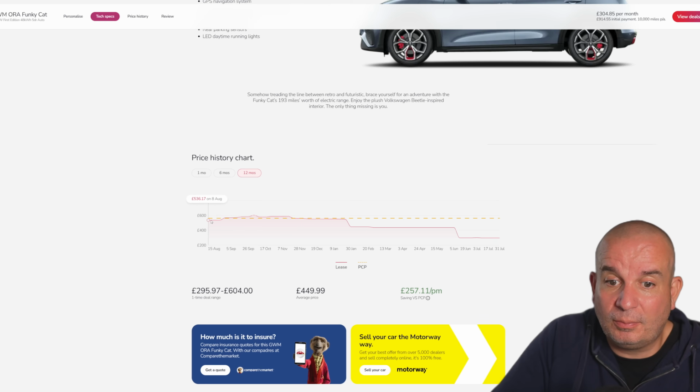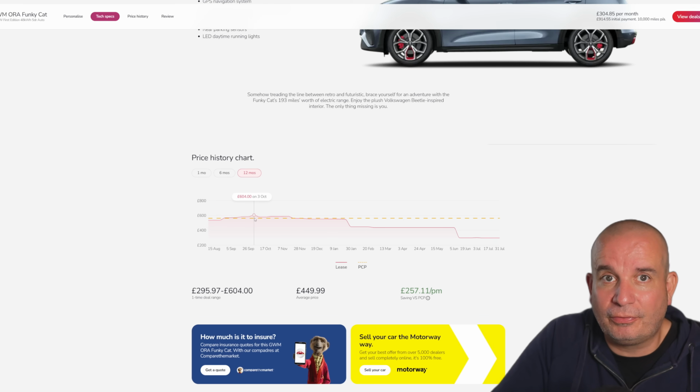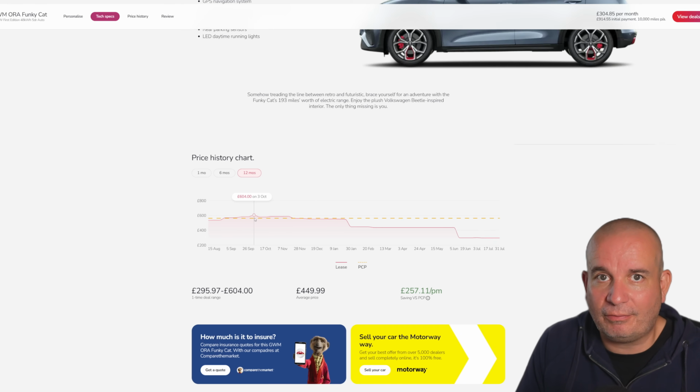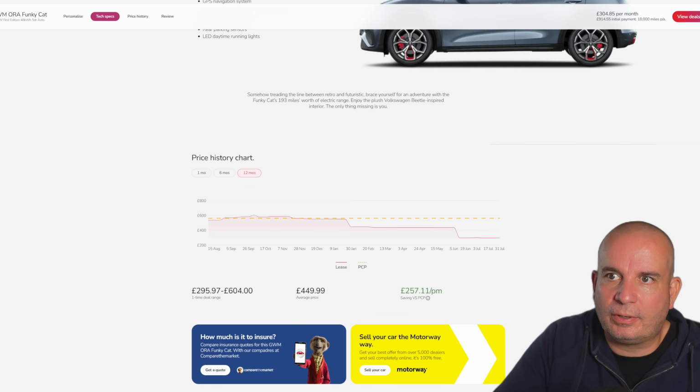As you can see, this time last year it was 536 a month. At its peak it was 604 a month. So this is really an EV to think about because they're very, very well spec'd. Cost over 30 grand to buy one. 300 quid a month with 900 up front.